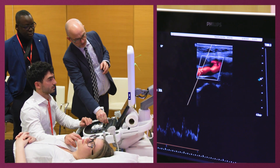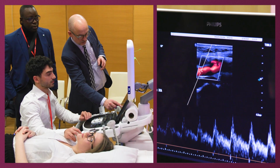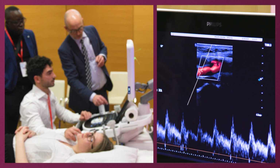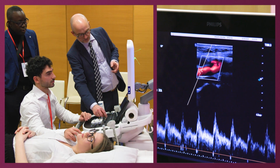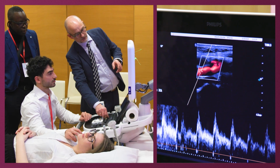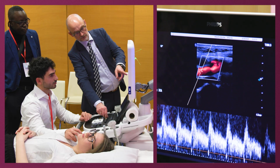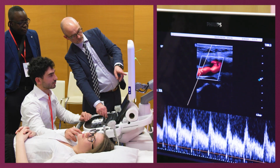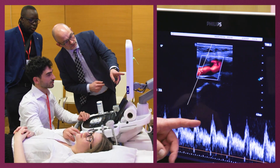I give you a little bit more power here. Now I have to turn down the volume. So how much gain should you give it? Normally I go like this, too much, and then I turn it down until I have a few artifacts like this.